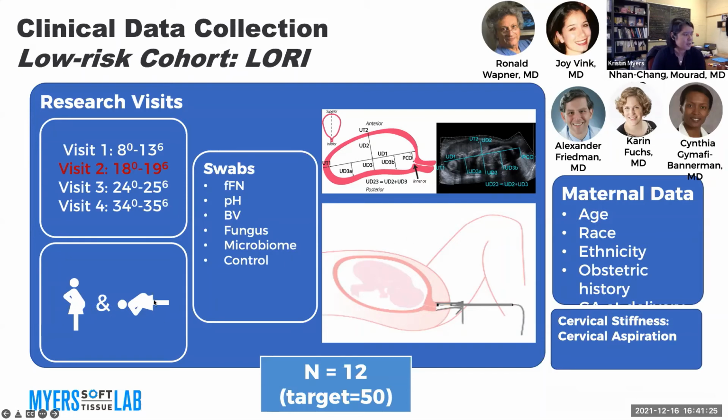We've been doing this for the woman standing up and laying down. We found no difference in the maternal anatomy between standing up and laying down, and because of COVID protocols, we wanted to reduce the research time. So we only do measurements with the woman laying down.